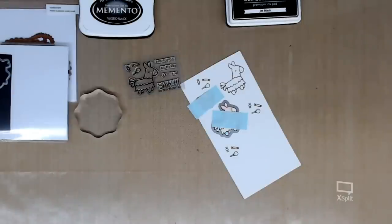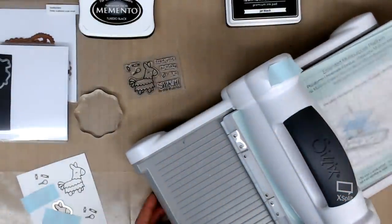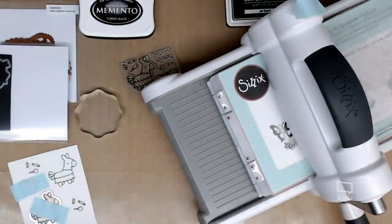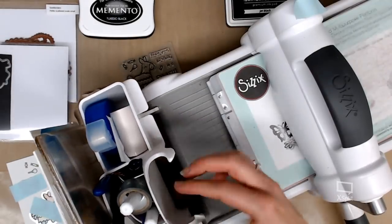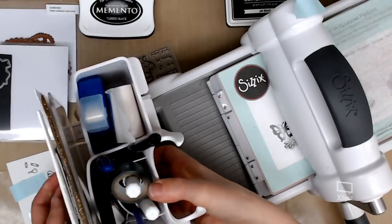So bear with me a second while I grab my big shot. Have you guys got the caddy, the big shot caddy? I got the big shot caddy for Mother's Day. Let me show you guys what it is. So it clips onto the side and it holds your essential bits and pieces.